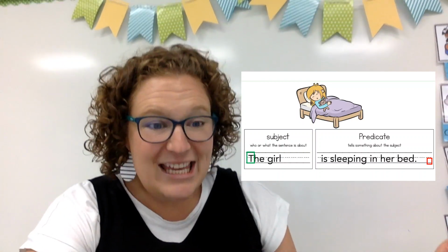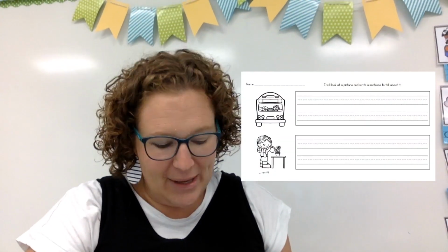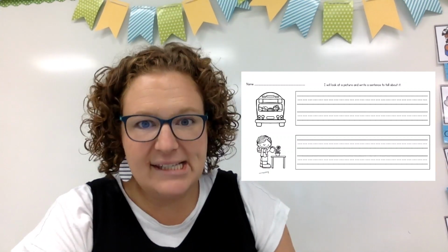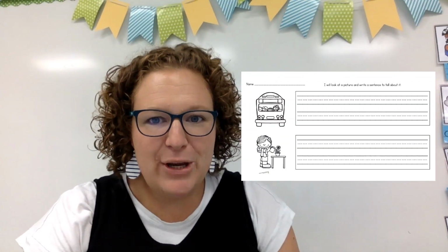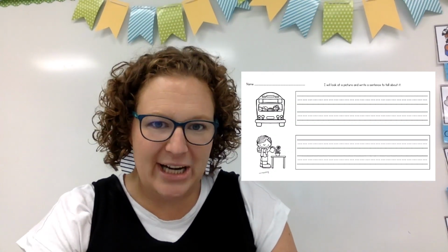So today, you are going to use your writing journal again, and you are going to turn to the page that looks a little bit like this. So it has a school bus on it, and then it has a child watering a flower. On the bottom, it does say 11. So, looks just like that. See, I have the same paper. So on your paper, you are going to write 2 complete sentences about the picture next to it.